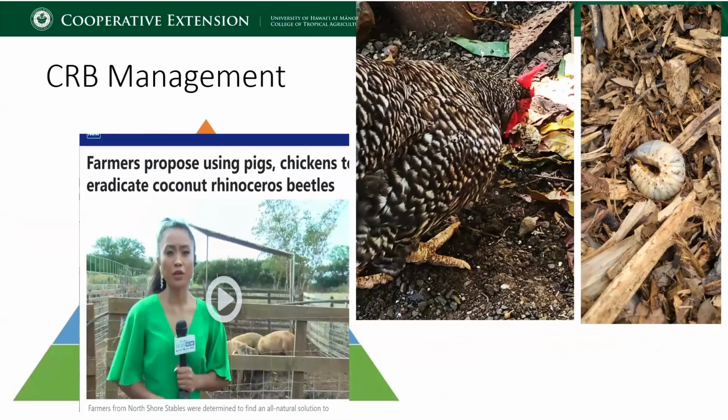Biological, there's not too many biological things as of right now. Some people were looking into using pigs as a means, as they can dig through material, but they have to be controlled and contained, and it requires a certain management practice. Even chickens are known to eat them, but you have to actually throw it at them. They won't go searching as much for the grubs as they would other bugs. But know that they do eat them. I've seen chickens where they whack them and make it flat and then just gulp it all in one bite.